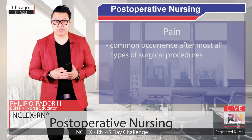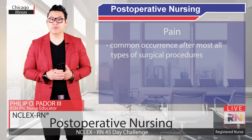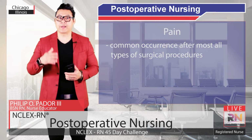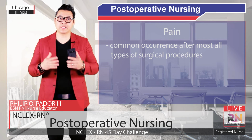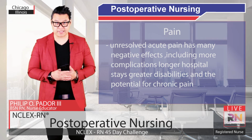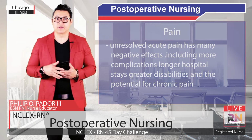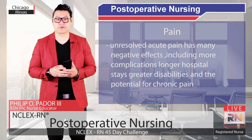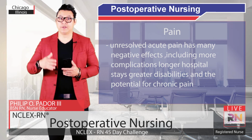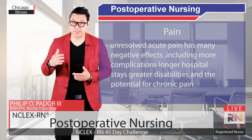Pain is a common occurrence after almost all types of surgical procedures and is probably the most significant postoperative problem in the eyes of the patient. Prompt and adequate pain relief is a critical nursing intervention. Unresolved acute pain has many negative effects, including more complications, longer hospital stays, greater disabilities, and the potential for chronic pain. There is an association between high pain scores and nausea, respiratory complications, slower return of GI function, and increased risk of DVT.